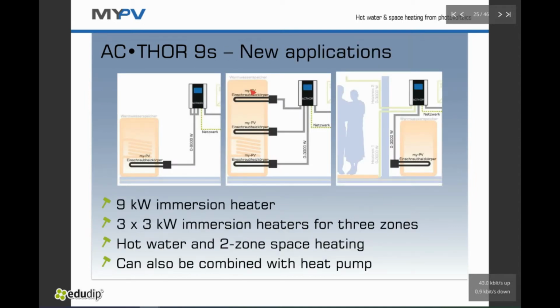With the benefit of the 3 power outputs, we can think about many more applications here. So using a 3-phase resistor for a power control of from 0 to 9,000 watts is just the general idea.